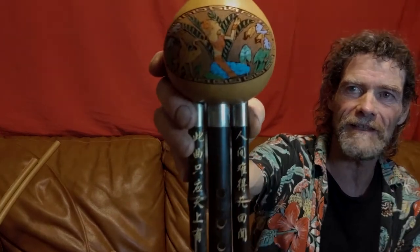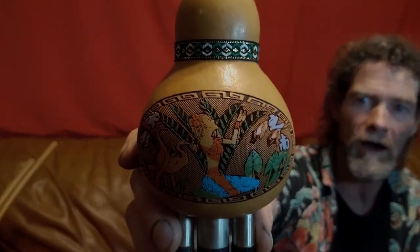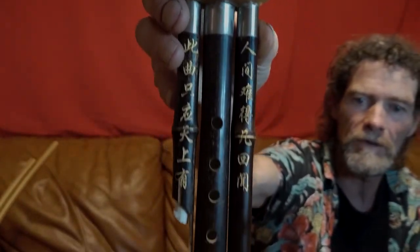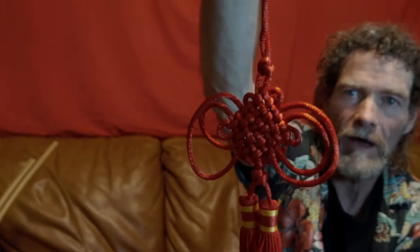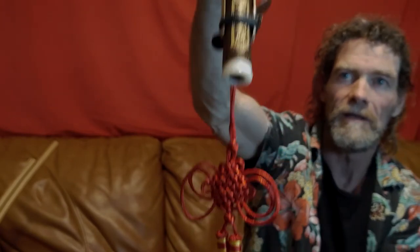Now here's another instrument. This is called a hulu. And you can see that it has a beautiful gourd body and bamboo. And it has this really beautiful tassel hanging down from it. I think it means good fortune. And this again shares a similarity with the accordion and the harmonica and the little squeaky noisy toys. Now listen to this guy.